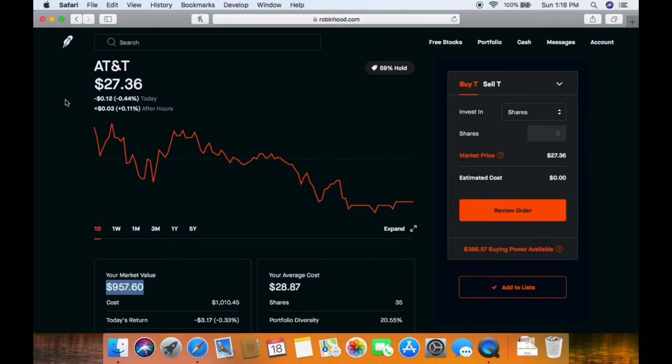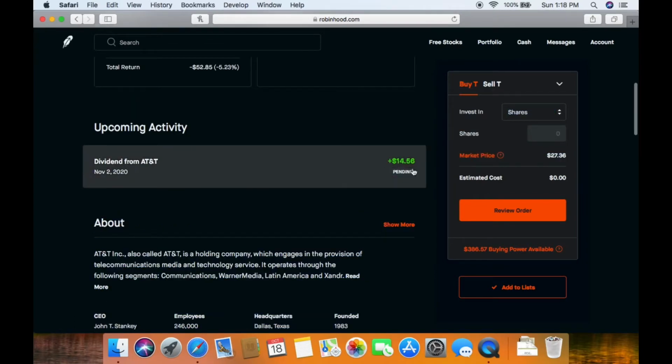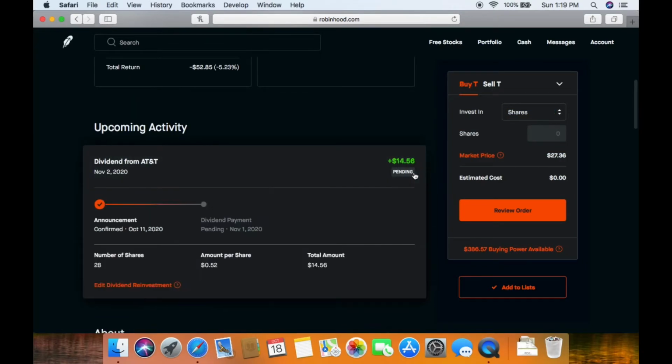But unfortunately, AT&T is down to $27.36 right now. So I'm net negative on AT&T, and I think that just goes to show that I don't do enough research into what I'm buying. Though I do have a pending dividend coming in for $14 from them pretty soon.